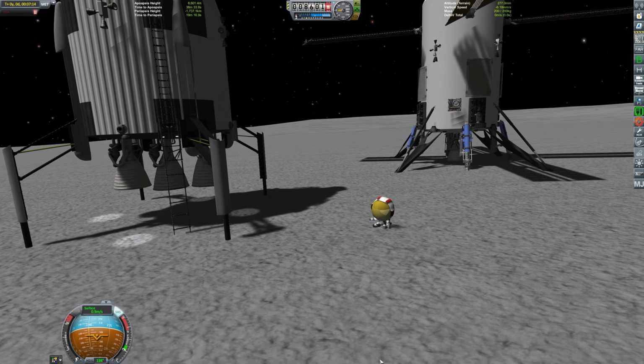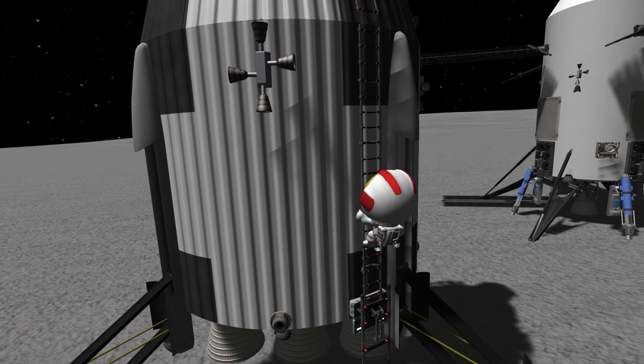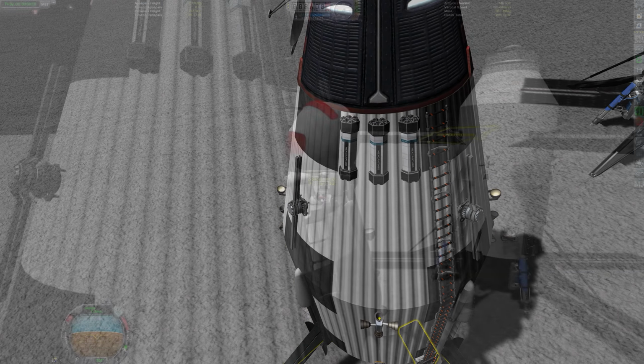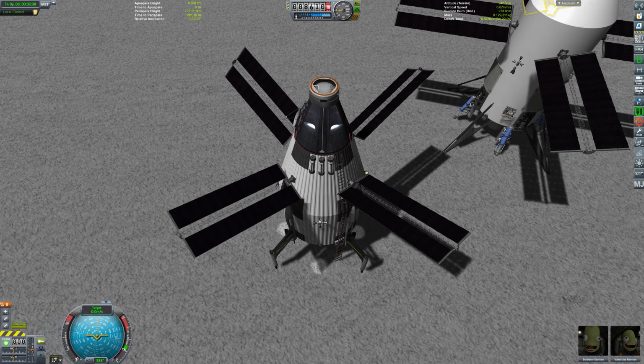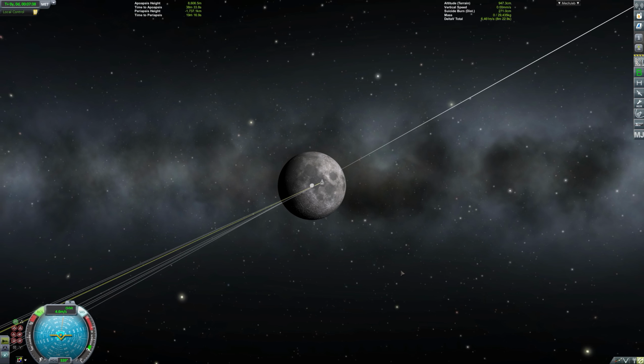Now, with our vessel fully fueled here, we can easily launch from the moon's surface and get all the way back to a low Earth orbit to meet up with our return capsule. No problem at all. We actually have fuel to spare. So we'll pop out the solar panels, make sure that we've got a full charge, and we just need to make sure that we pick the correct time to launch.